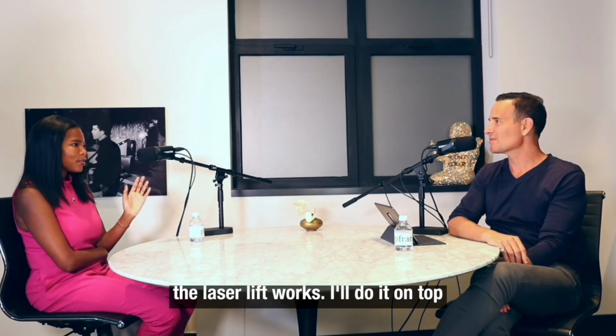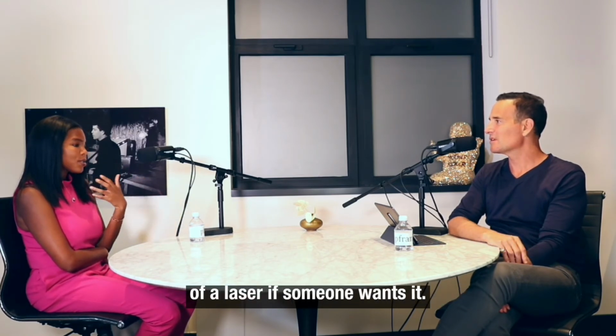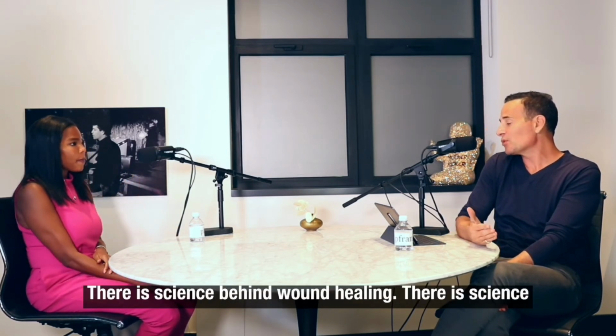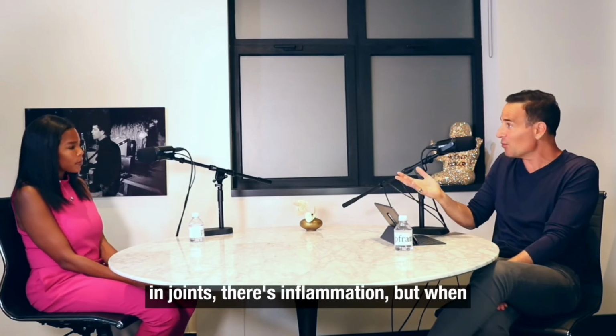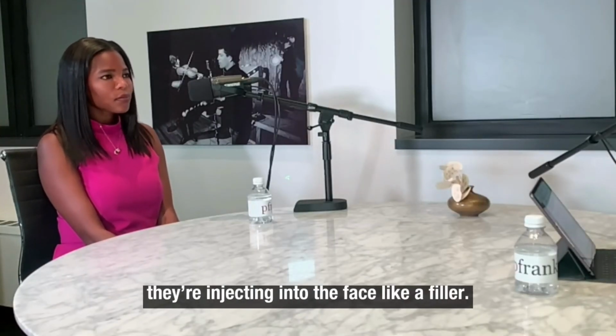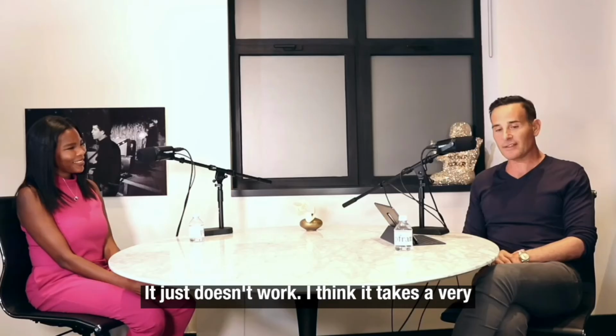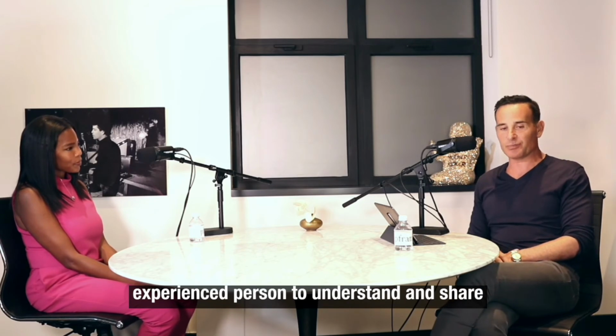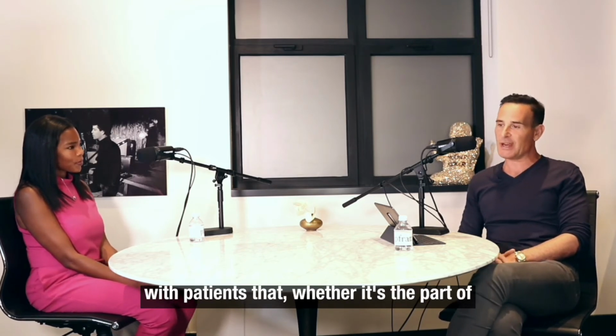I don't think the laser lift works. I'll do it on top of a laser if someone wants it, and it could help healing, hypothetically. Yeah, it helps with healing. There is science behind the wound healing. There's science in joints where there's inflammation. But when people are doing it like the vampire, injecting into the face like a filler, it just doesn't work.